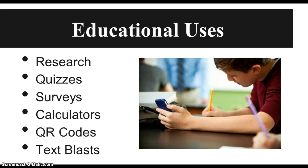These were uses that I came across within my building as I questioned teachers. Some teachers were using them for research, some were assigning short quizzes, some were using them to survey a class or take a poll of some sort, some were using them as calculators.